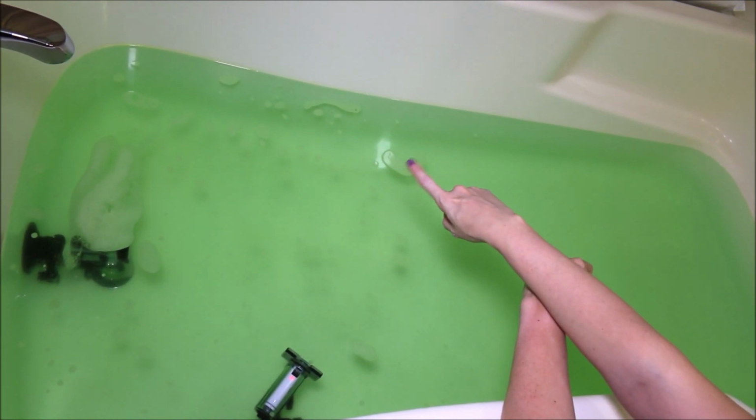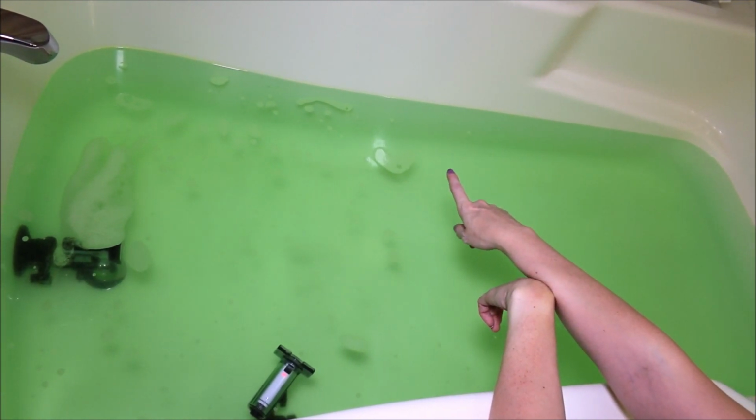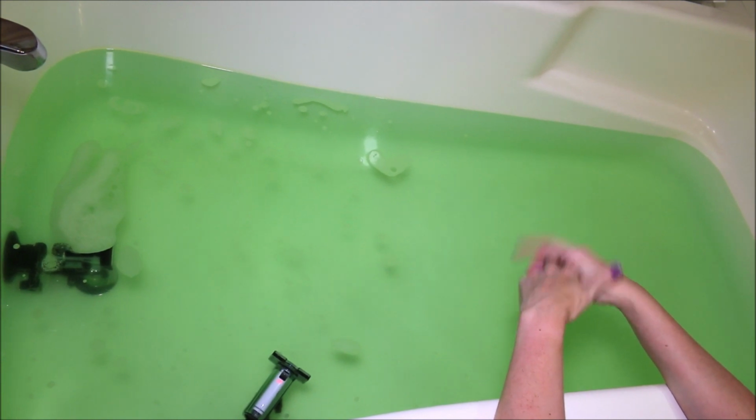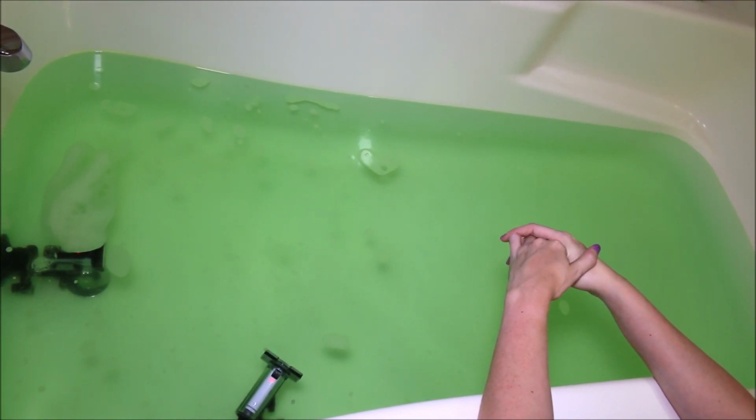I am noticing a slight yellowness around the side here. I'm hoping that's not sticking too bad. We will see after I get out of my bath. So I'm gonna fill up my tub the rest of the way, hop on in here, and I'll be back with what I thought afterwards.